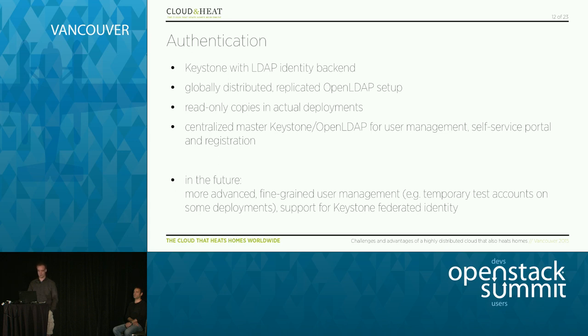For the actual management, we have a centralized Keystone OpenLDAP master. There we have the user management where admins can disable users and things like this. It's attached to our self-service portal, the web console, and the registration process.